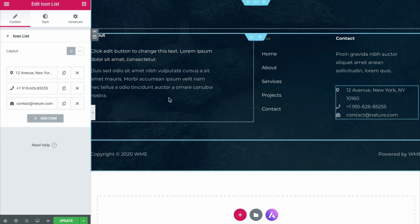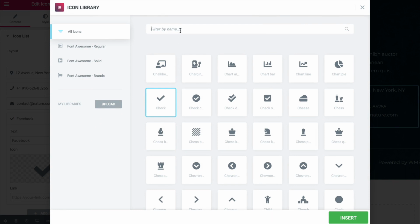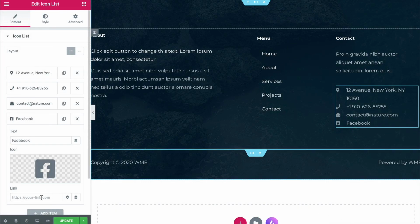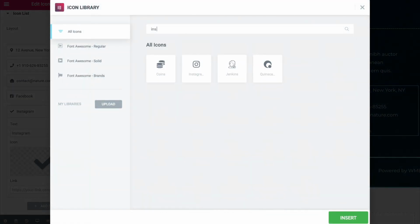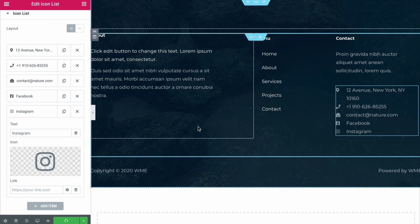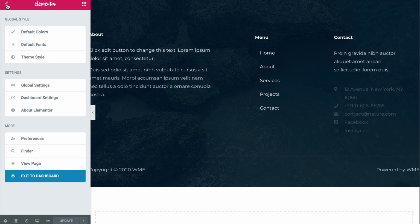So we'll click in here and say we wanted to add a new item. We can name this Facebook. Then click here for the icon library, search for Facebook. We'll use this one, we'll insert, and then you would pop in your link down here. And then of course you can just edit this stuff by clicking in here. Add a new item, we could add in, let's say, Instagram. And then we look for Instagram right here. Pop it in, insert, add in our link right here, and then we can update. Looking good, and that is your footer. So let's head down here, make sure you update any changes, and then let's exit to the dashboard.